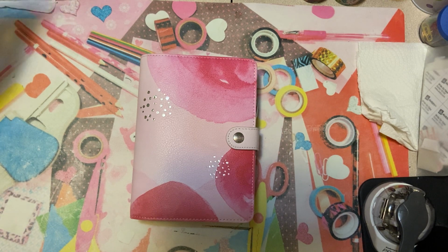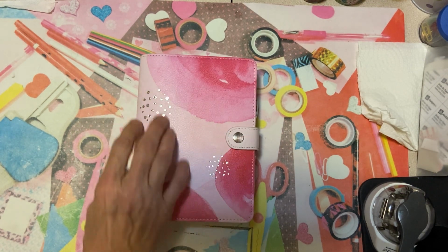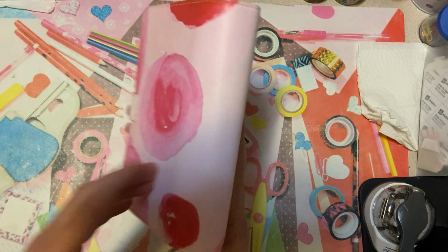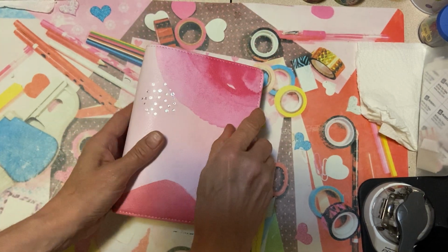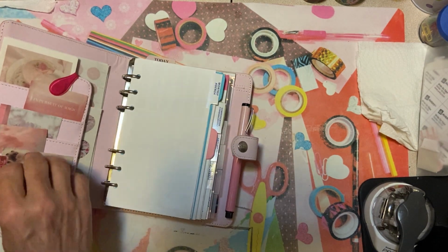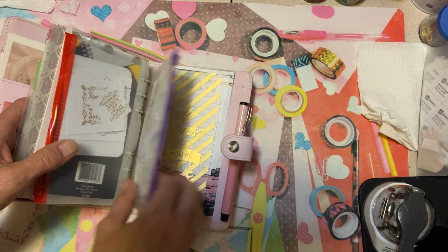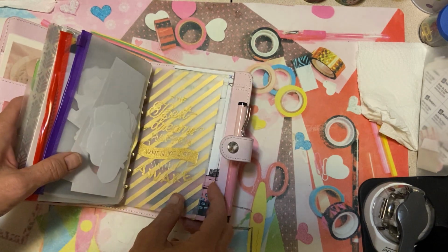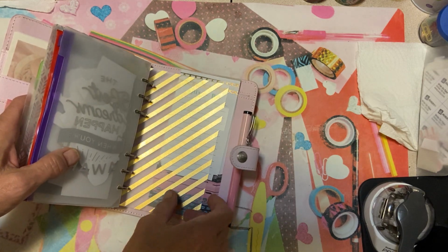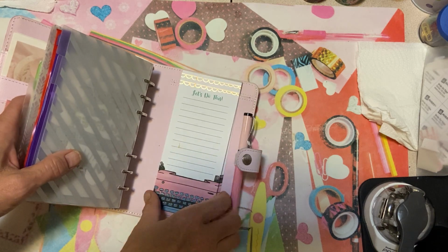Right now I was focusing on the personal ring planner, and I really love this pink watercolor planner. Not sure what kind of planner it is. I might have even covered it up. It was something I'd thrifted. It's probably not a very expensive planner at all, and I didn't pay very much for it.